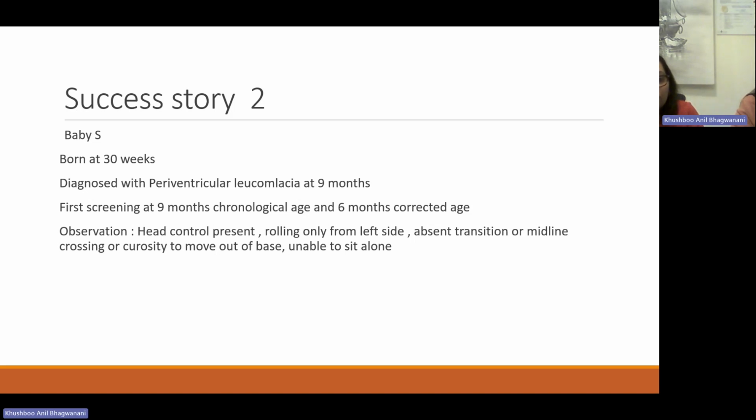And that is when, by then, the parents had become more alerted, because I clearly remember my assessment with the parents, when I asked them why they didn't come early for screening.